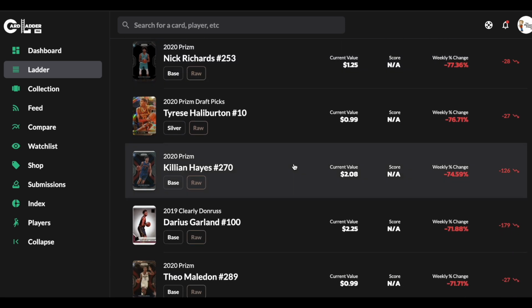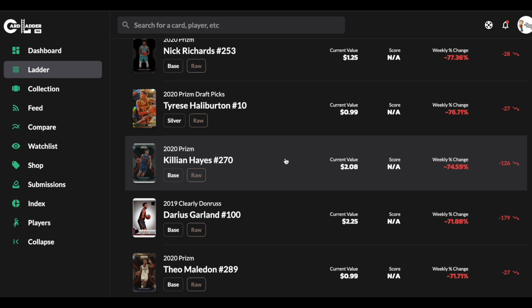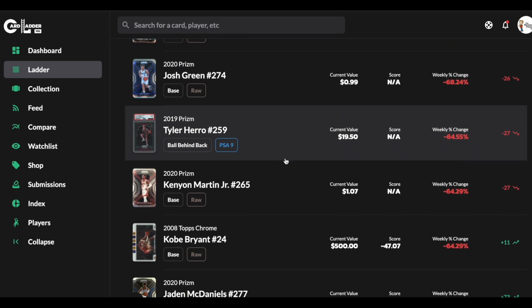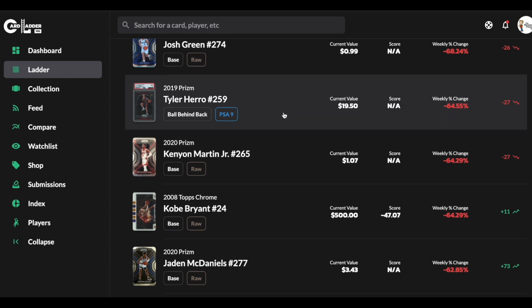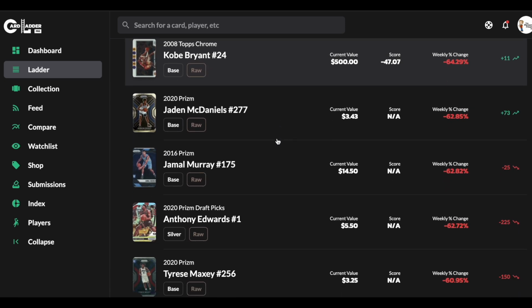A lot of these are just basketball prospects. Draft picks, Tyrese Halliburton, but it's draft pick stuff, so that's going to move down. Darius Garland. You have a lot of prospect people. Tyler Herro. What if the Heat kind of make a little bit of a run? This is interesting. Somebody to watch. Are the Heat going to do some damage?